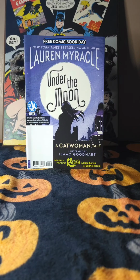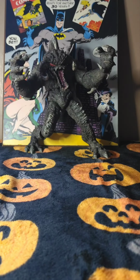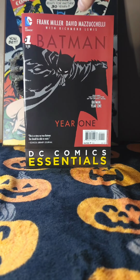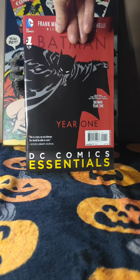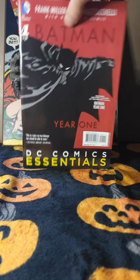So here are the free couple comics I got for Batman Day. This is the Free Comic Book Day. It's a Catwoman tale. This one's cool because it's got a section in the back. It's a bunch of the DC comic essentials, the books that are coming out. But the first 8 or 10 pages is a nice little short story illustrated by Frank Miller, so it's definitely dope.